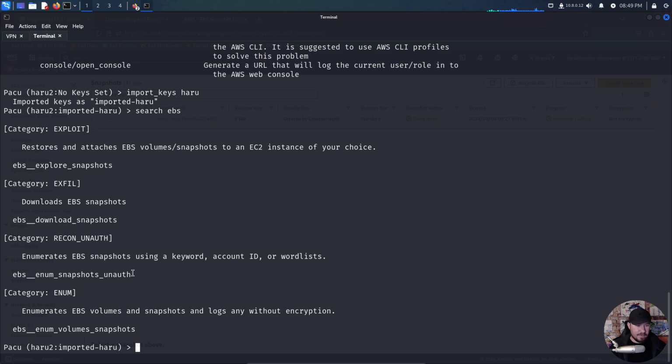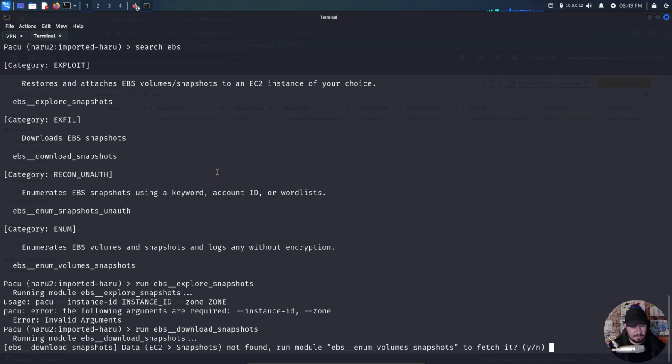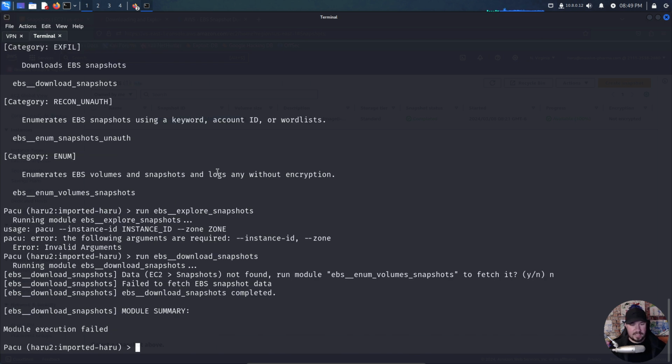So we will go ahead. First, well, let's just try to run it. We'll do run EBS Explore snapshots, and you can see, oh, not explore, more download snapshots. Download snapshots. And now you can see, I'm going to hit no on this. It's saying, hey, we can't do that because we need to figure out what snapshots do we have. So first we need to enum the snapshots.